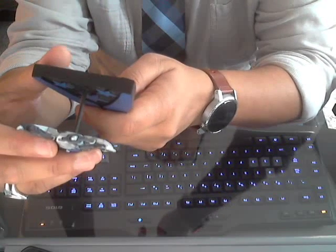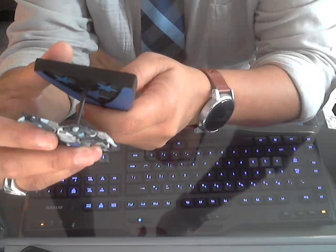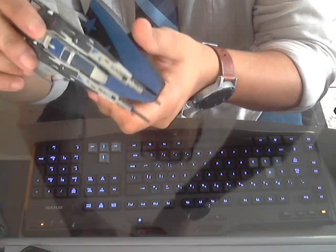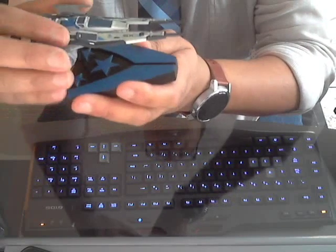Dark Horse Deluxe is a trademark of Dark Horse Comics Incorporated. All rights reserved. This figure was actually made in China. I love it. It's not as big as, say, my Star Wars figures, but this is metal. You can feel it. The base, not sure, I don't think the base is metal, but the actual ship is metal. And it's really nice. I love it.